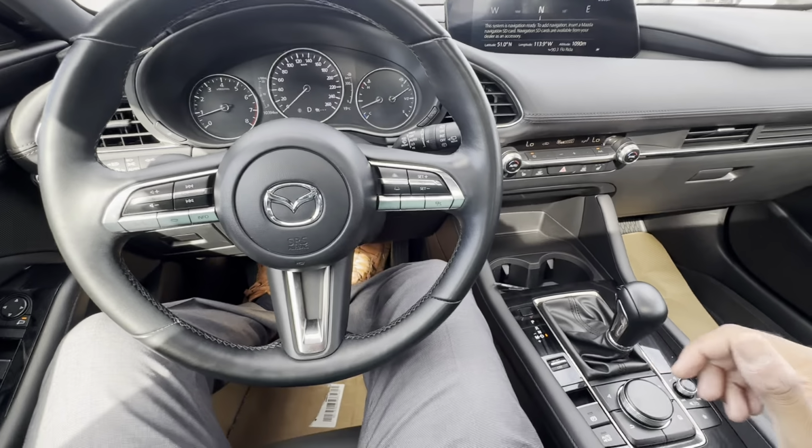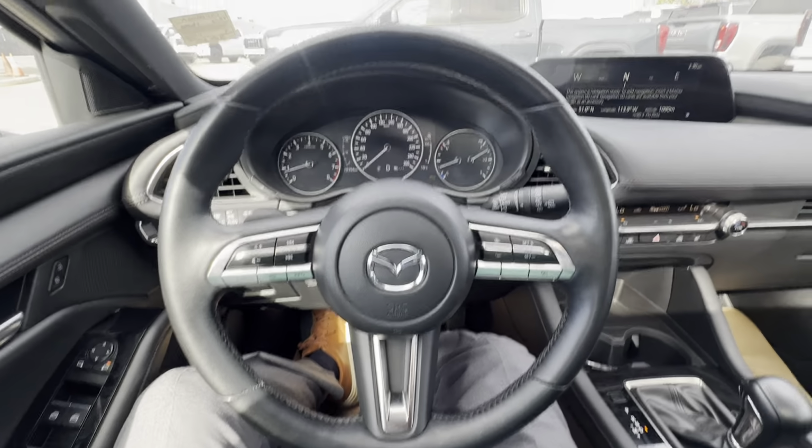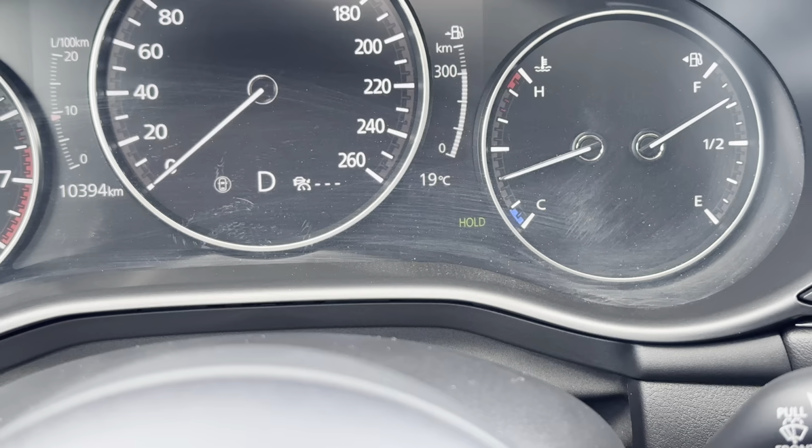I'm going to engage auto hold. It's in drive. I'm rolling. Okay, I'm going to push that. Now I'm stationary, foot on the brake. I'm going to release my foot from the brake, and as you see, it says hold right there.